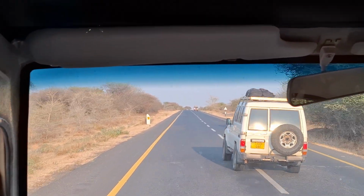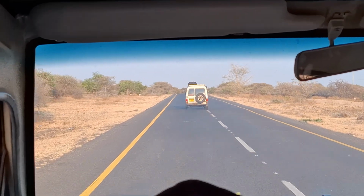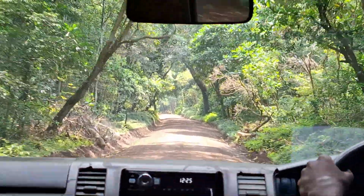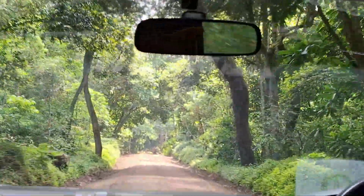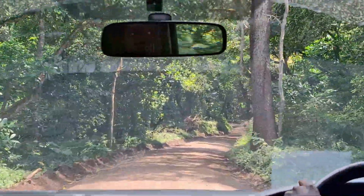So now we are driving down from Arusha to the Momela Gate, which is the starting point of our trek. At the first entry gate, you have to wait for getting a pass to get into the national park, and then at the second gate again there will be some registrations.